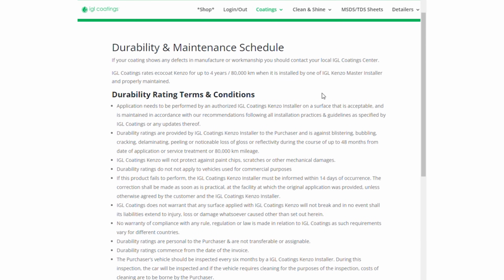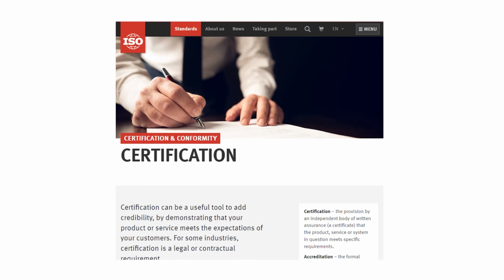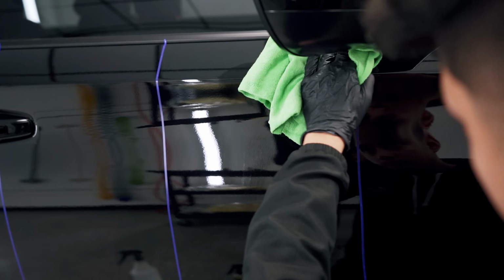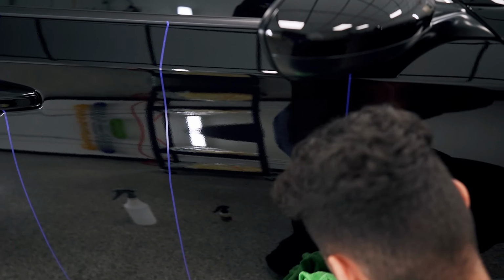IGL is also ISO certified. To become certified by the ISO means that you have been audited by an independent third party and that you have demonstrated your business conforms to the requirements of the latest quality process standards set by the International Standards Organization.